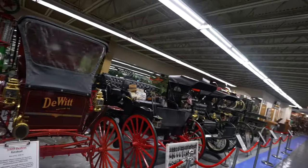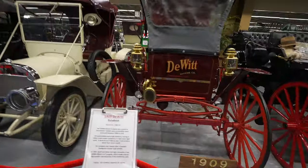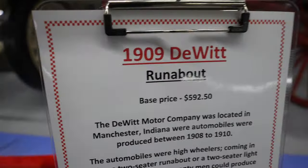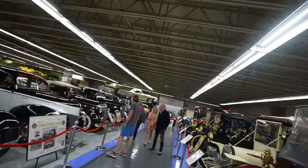What about this? 1909, wow. Base price, $592. You could have owned a car back then. I think if you had $592 back then, you were pretty rich. Pretty rich.